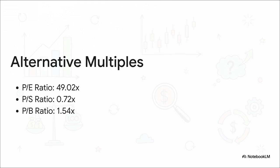It tells us Gentherm is generating incredible top-line sales, but they are suffering from squeezed profit margins. If they can streamline operations, maybe through this Modine integration, and bring those margins up to industry norms, earnings will explode, and that PE ratio will rapidly drop back to reality.